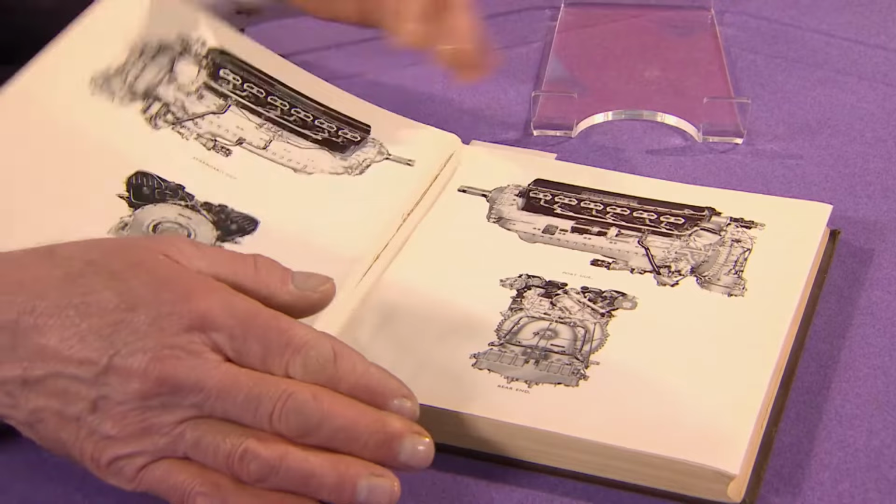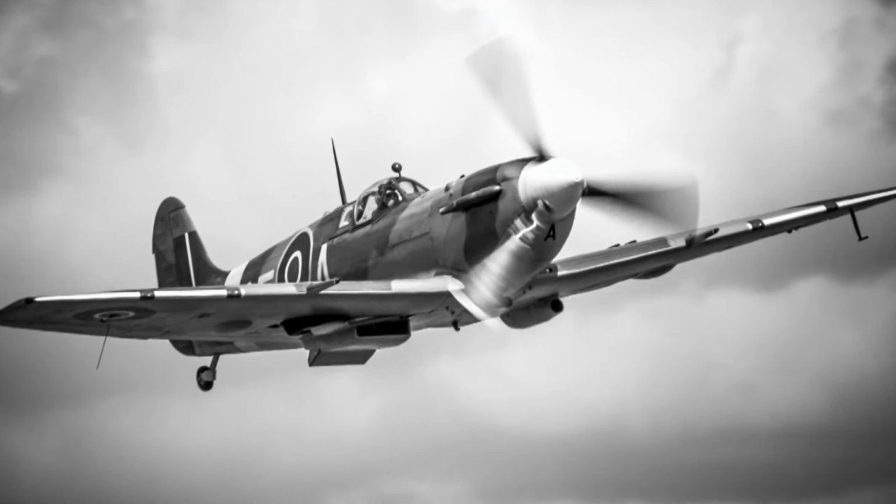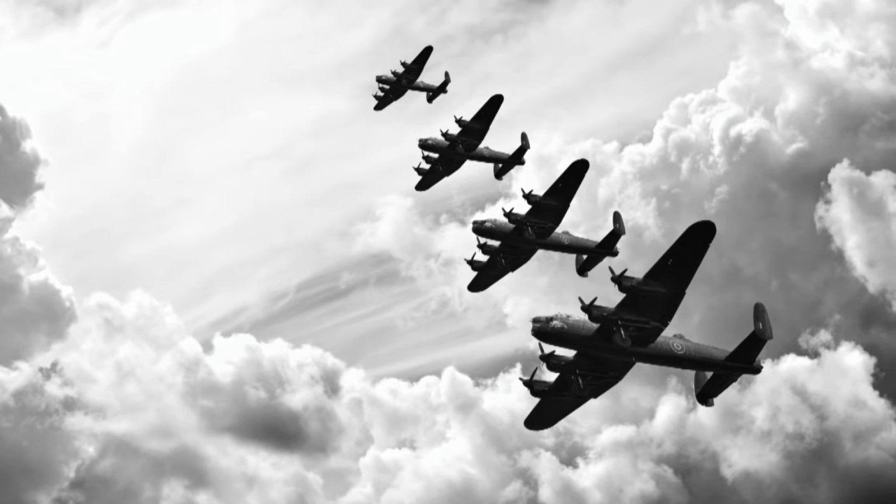Interesting part of history. Yes, I mean, 1938 is... Beginning of the Second World War, Merlin engines were used in... Spitfire, Hurricane, yeah. Several different planes. The Lancaster was a plane that Wallace used when he designed the bouncing bomb.